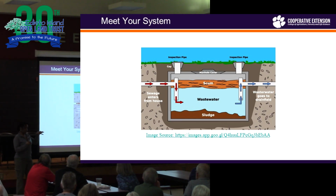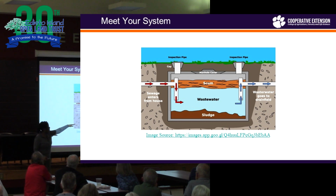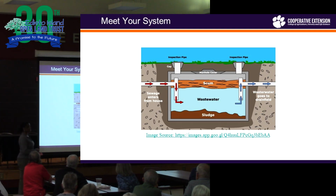Everything filters out, and they call it another term, effluent. That's what flows down to your drain field. The other stuff does not flow down to your drain field. That's what needs to be pumped out. So they separate out. Your drain field just has the liquids, and then you get the scum and the sludge pumped out.